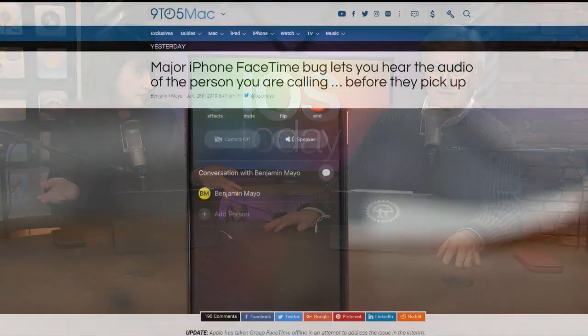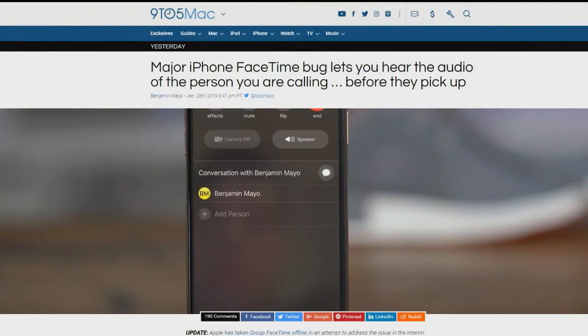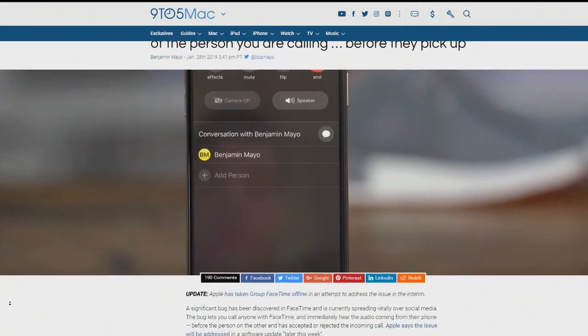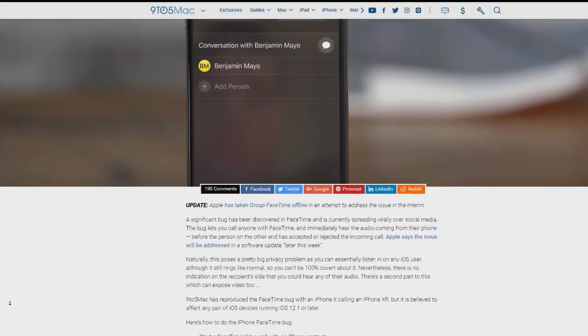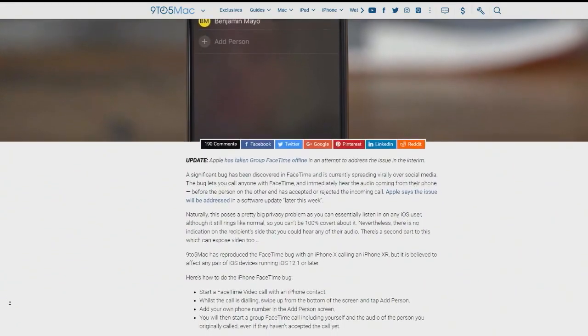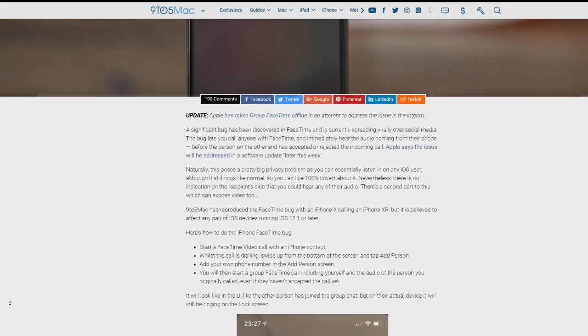So anyway, there's another thing before we get into the meat of the matter. There's another thing we want to talk about, which is a fairly serious bug in group FaceTime. Yeah, I guess it's been around since they introduced group FaceTime, which was, I think, iOS 12.0.1 or something. I mean, it was fairly recently. But then I guess somebody tweeted, and then Benjamin Mayo from 9to5Mac posted a story yesterday afternoon about how you could use FaceTime to listen to someone's conversation.